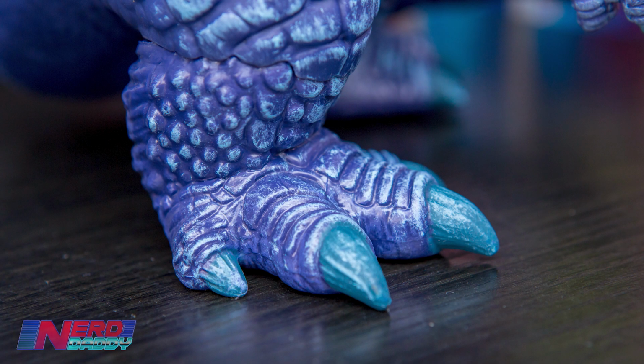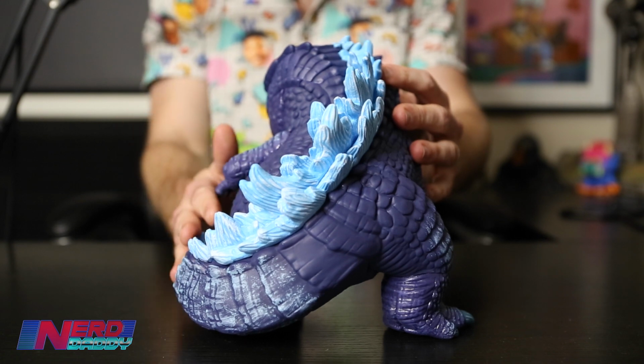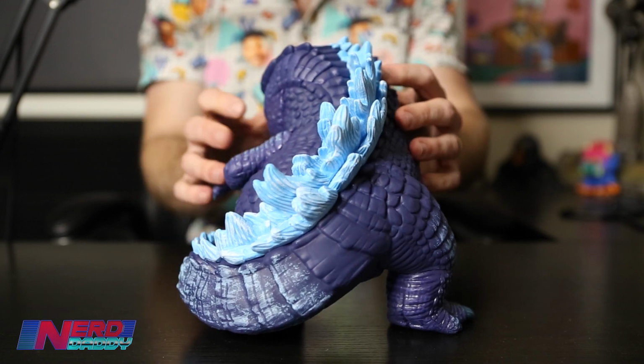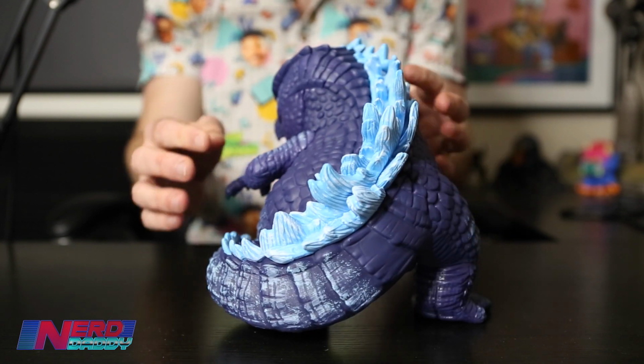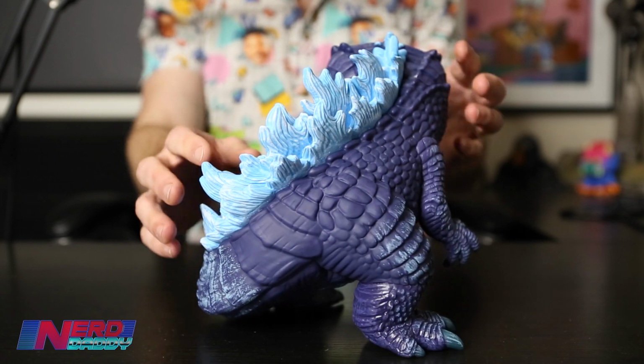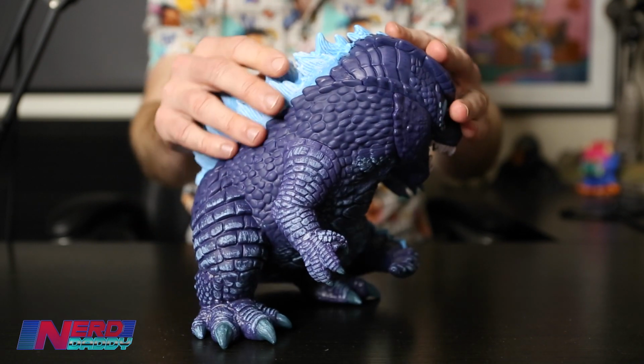It's the exact same mold as the standard one I've just shown you before, but it's just got really cool blue texture throughout. So he's got a light blue spine there. He's got a little bit of specks of blue all throughout him here. So on the front of his face and whatnot, he's got all speckled blue. There's not really much more to say about these. They are so well detailed.